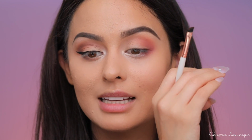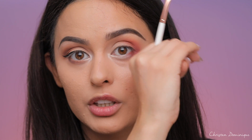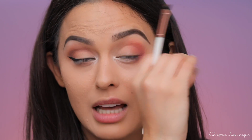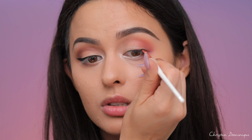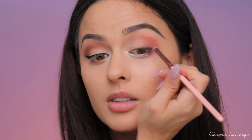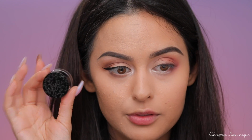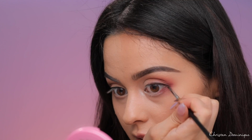And what she explained for the wing liner on this side is that instead of doing an upward wing, they usually like to do a downward looking wing, because it's not really a wing, it's just a downward turn liner, because it makes them look sad and like baby dollish. Use a brown liner and then I'm going to soften it out. I'm also going to bring it in here. Brown liner from Kylie Cosmetics, and use that to kind of go over the line.